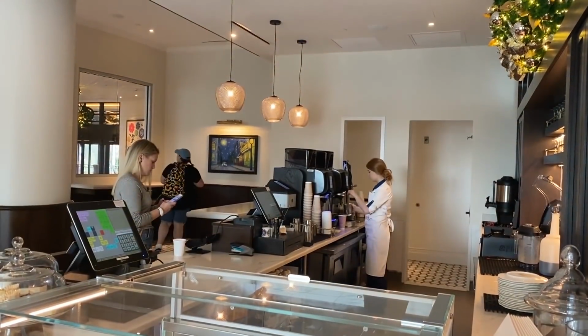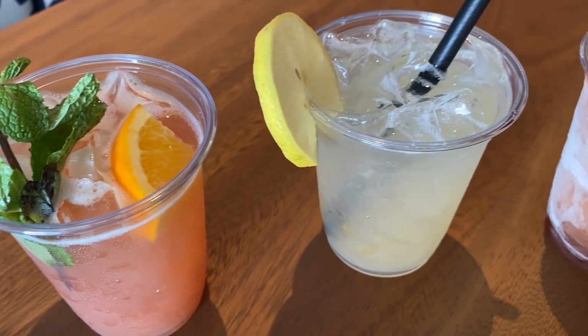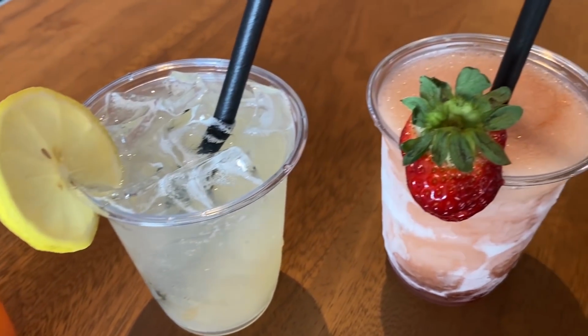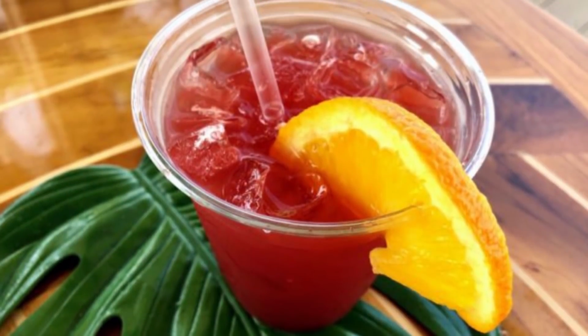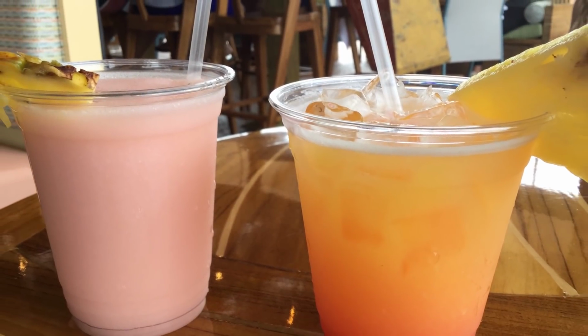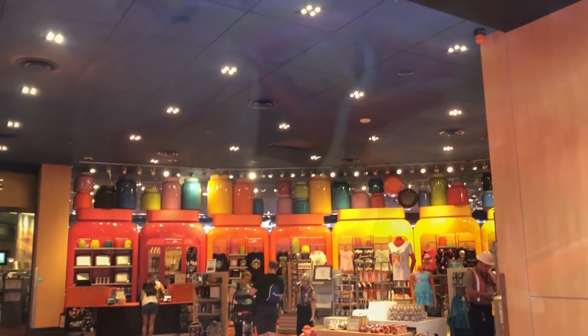From there, head to Riviera Resort, where you can stop by Le Petit Cafe for a glass of wine or coffee, or Bar Riva for that Monte Cristo, along with the almond grog, with cognac, rum, Disaronno, apricot syrup, honey, lemon, and soda water. At Caribbean Beach Resort, head to Banana Cabana for your pick of some tasty rum drinks. Go for the Crock and Punch if you're not into the super sweet, and try some Caribbean pull-apart bread. Finish things up at Art of Animation and Pop Century.